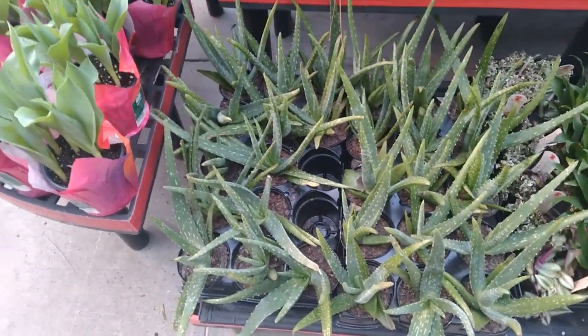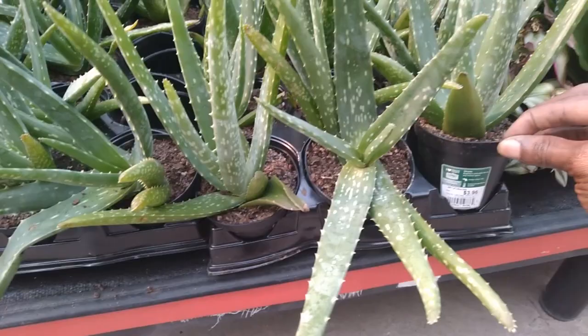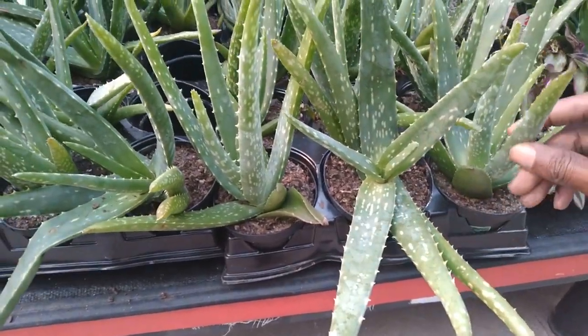All right, you guys. So I decided to make a quick stop at the Walmart here, and they have a nice selection of plants. Let me turn this around. I'm out here by myself. All right, guys. We have some aloe vera plants here for $3.96. They look nice and healthy.